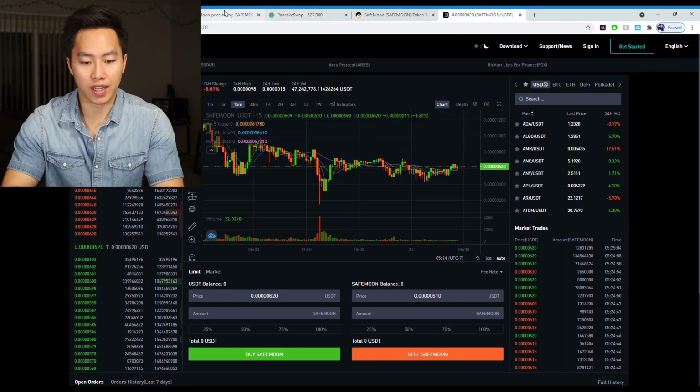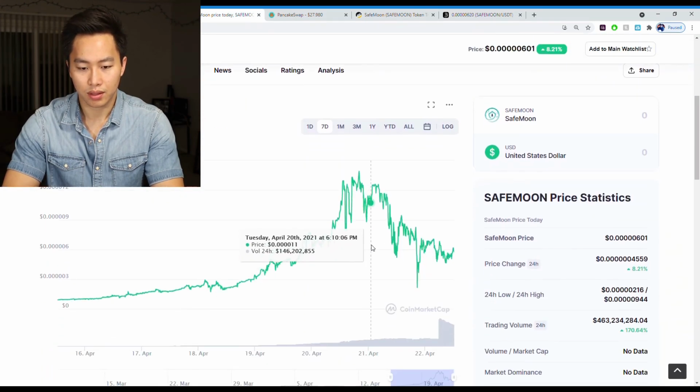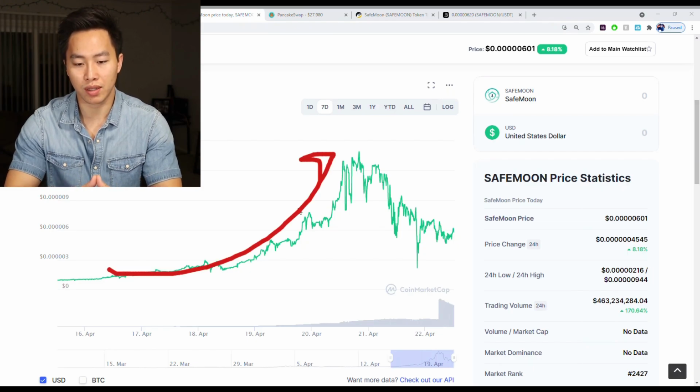Let's go back to CoinMarketCap and let's look at the 7-day chart here. I took a picture of the 7-day chart so that we can do annotations and really understand the price movement. So these past 7 days, obviously in the first few days this past week, we shot up exponentially. And the reason was the added interest from new crypto investors. So a lot of newbies, they got into the hype and they start buying and buying. And we reached an all-time high just 1 or 2 days ago.